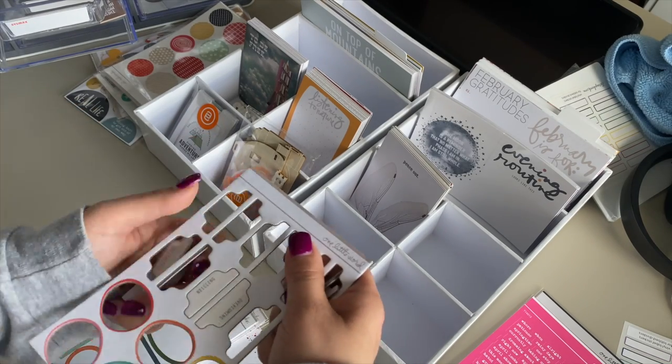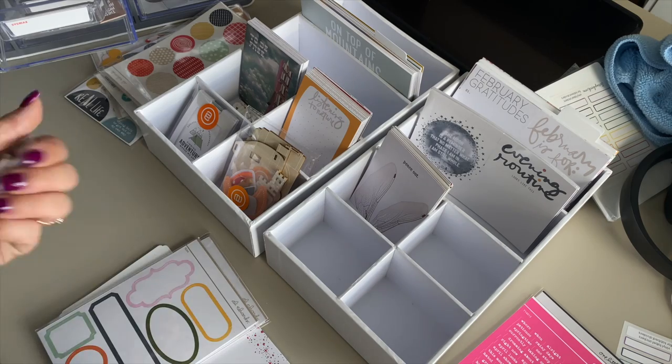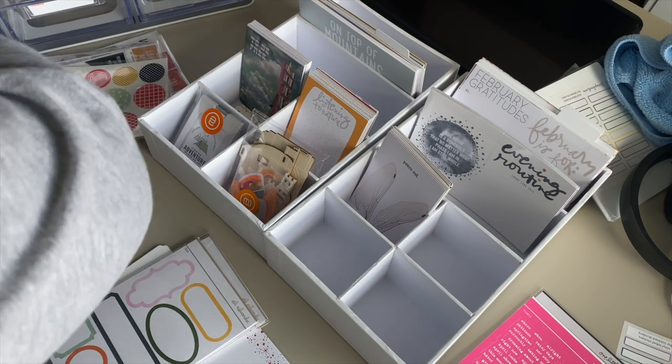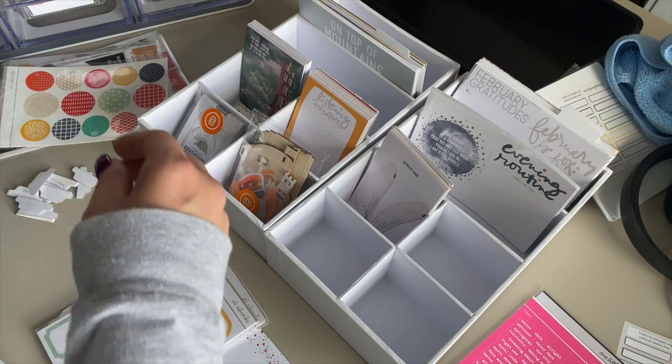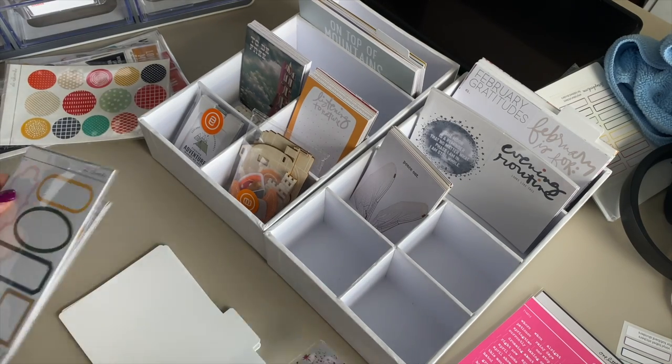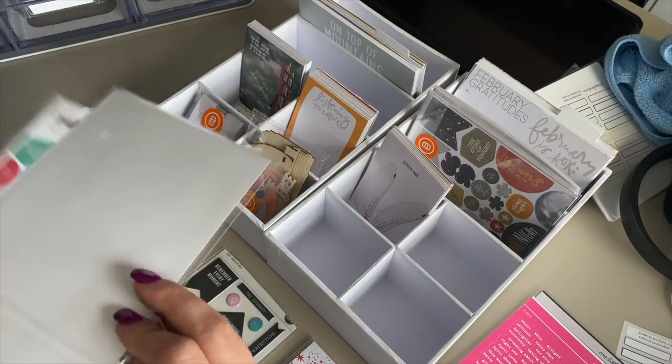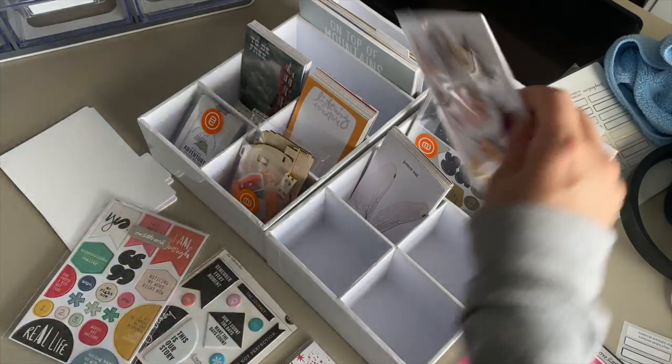So I really love those dividers. I got them in white. They also have multicolor ones. I just thought white would keep it a little cleaner and easier to see the things, although the multicolored ones would be cute. If you're into the fun, colorful, bright, definitely go for those. But I do love these little organizers and I highly recommend those.